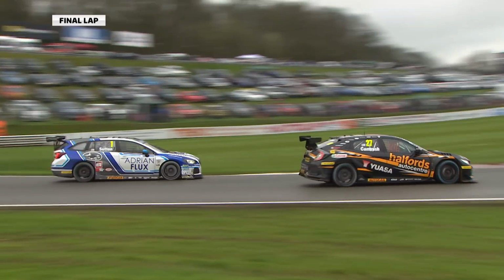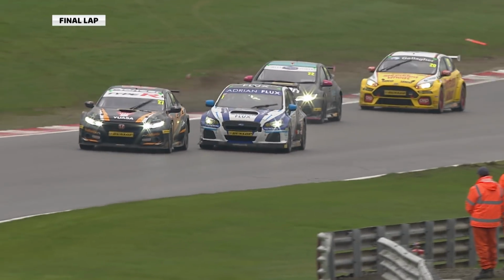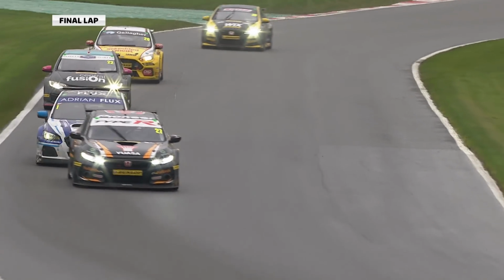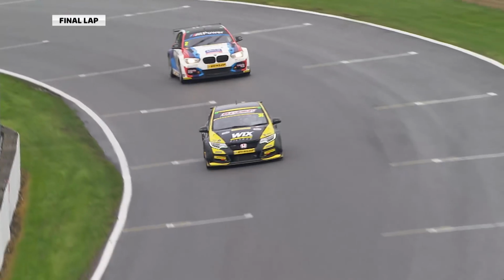And in the background, Chris Smiley has got past James Cole, you'll notice, who's dropped a couple of spots over the last couple of laps, as now Sutton tries to get up the inside on Cooper Straight. And he can't get up alongside, he didn't have the grunt. Jack Goff is going to score a race win.